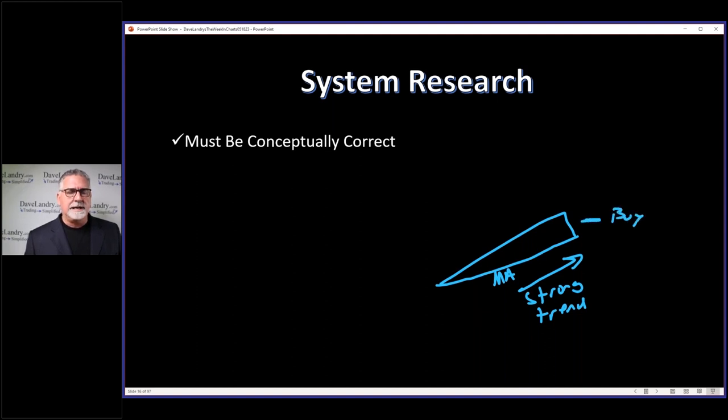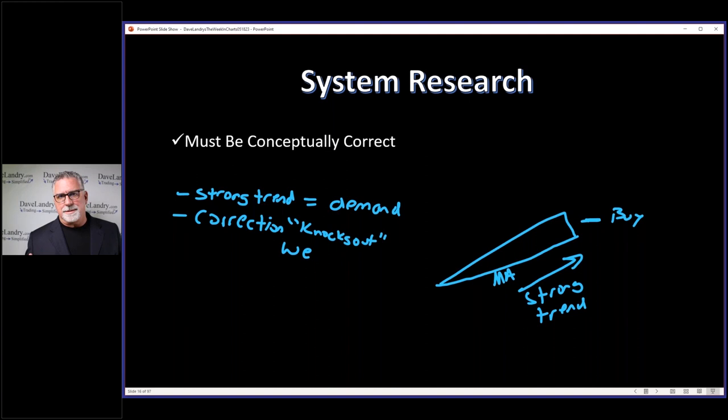So my thinking behind this pattern, and pullbacks in general, is strong trends equal demand for a market, and the correction knocks out the weak hands. The trend knockout is a pattern I often like to talk about when it comes to the psychology of technical analysis. If you think about it, technical analysis is based on the psychology of the market players. We're looking to read the mindset of the market by looking at the charts, okay?